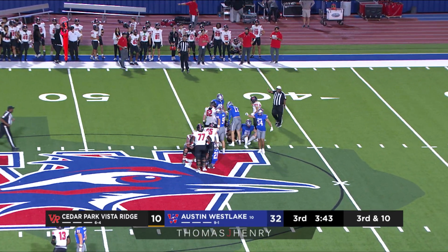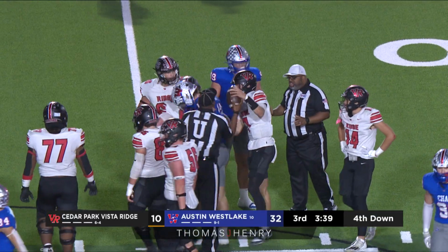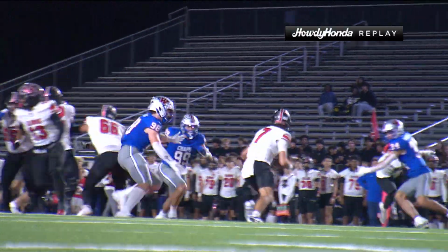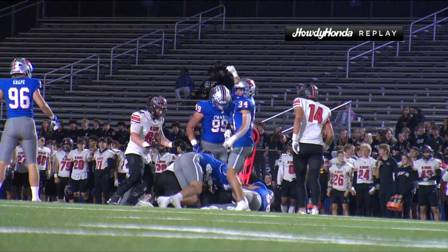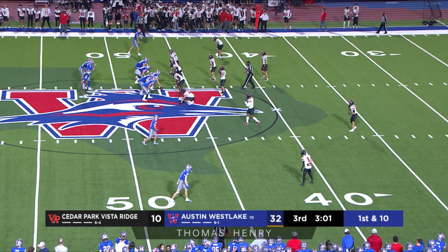Back to the 44-yard line in Vista Ridge territory, so they lose yardage on a critical 3rd down and 10. Connor Vosick and Maddox Flynn in the backfield. Let's take a look at the replay. Here it comes. Oh my goodness. Porter Patton, Connor Vosick, Maddox Flynn, Bo Massengale on the fake punt.